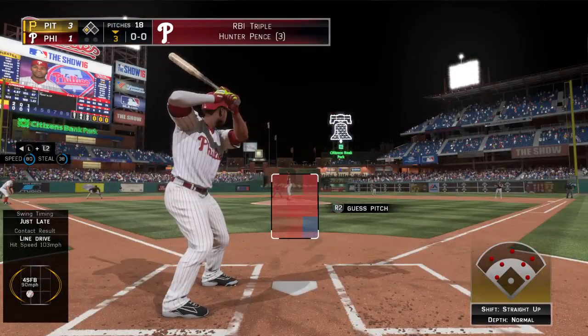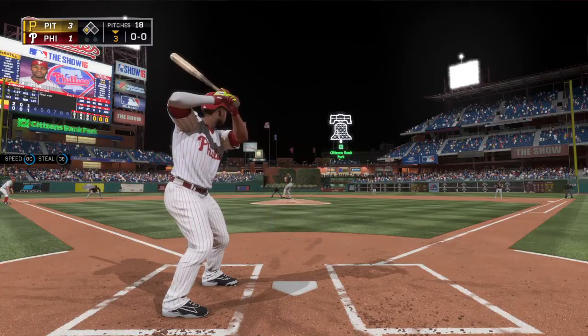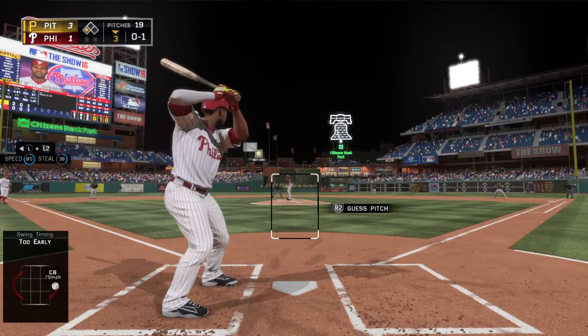Justin Upton is at the plate now. Flied out in his first at-bat. And I'm sure he'd like a base hit right now here of any sort. But, hey, another fly ball wouldn't be all that bad because he should be able to drive in a run with a sacrifice fly.